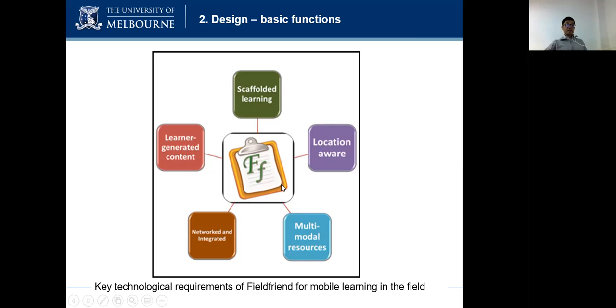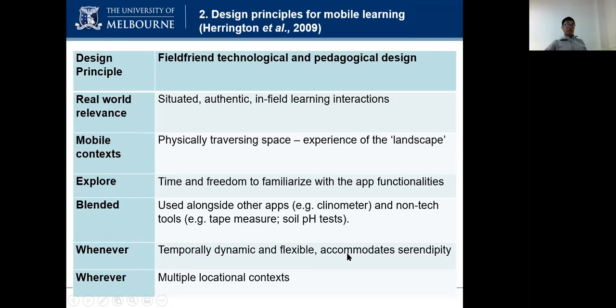And so how we designed FieldFriend was we picked up Herrington's design principles, and more or less aligned FieldFriend's design and functions with these various design principles. So we wanted real-world relevance, in-field learning interactions that are situated and authentic. That's part of the fieldwork experience itself, but also physically traversing space. So moving through the landscape is part of the experience, not just being at various points.